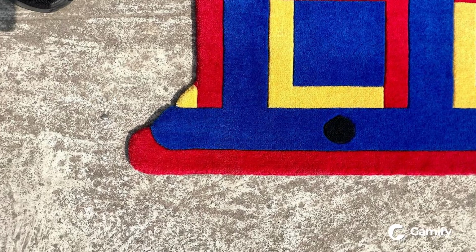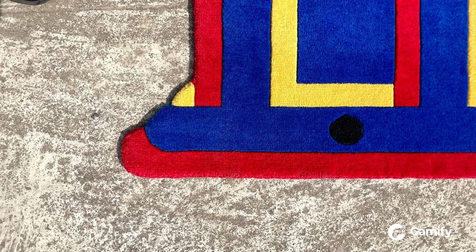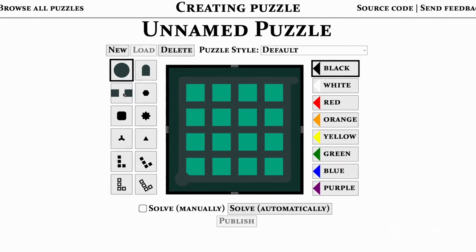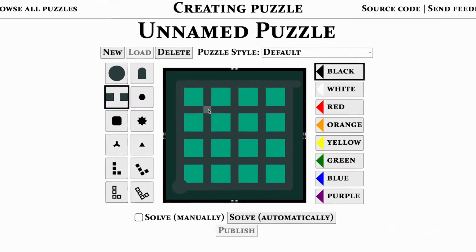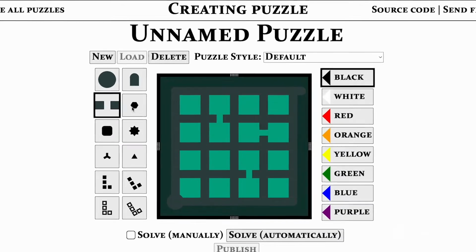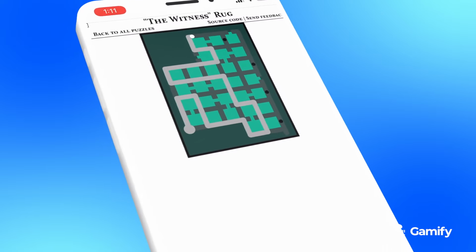And now the part that qualifies this story as a Gamify video, gamifying the rug. Luckily for me, fellow fans of The Witness had already built an open source website where people can create their own puzzles to play online. So all I had to do was take the source code and give it to a web developer to create a puzzle where I had control over the shape and colors.